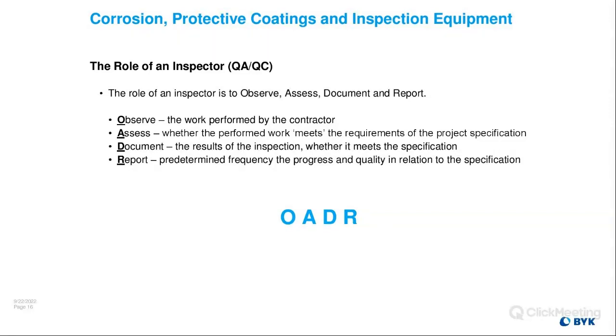All right. OADR: observe, assess, document, and report. You observe the work performed by the contractor, whether it meets, once again, the requirements of the spec, document the results, and report, including the frequency, progress, and quality in relation to the spec. There are specific areas of a spec where you have to do the testing, et cetera. But I want to touch a little bit more on this.